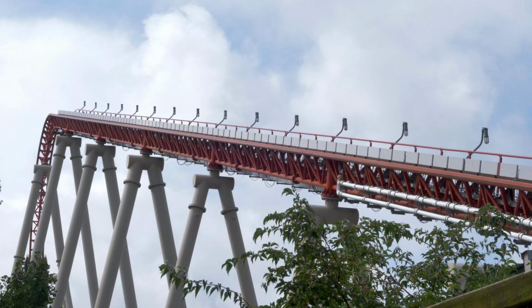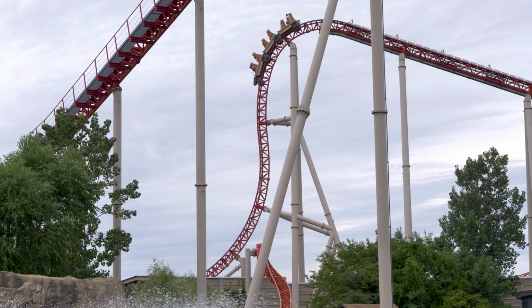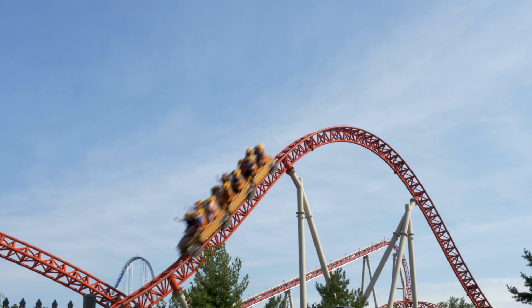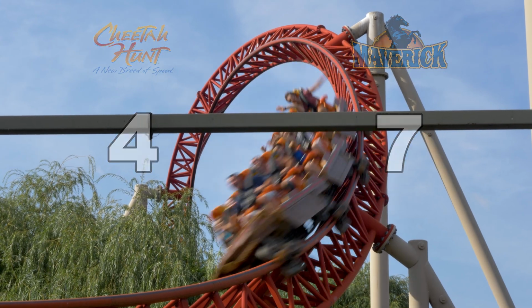Maverick has about the same amount of airtime moments. You have the first drop, airtime hill, and that speed hill. Because of its aggressive nature, Maverick feels like it has more airtime moments, but for the sake of this video, these are the 3 moments of true airtime. Every airtime moment on Maverick is better than what you would get on Cheetah Hunt. This point clearly belongs to Maverick.